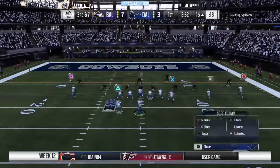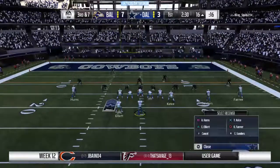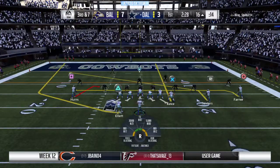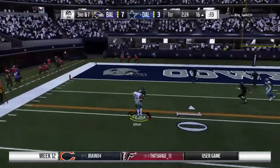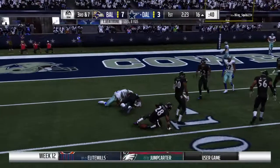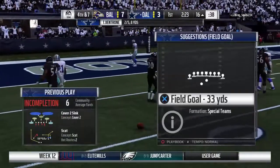Now let's go! 3-19! 3-19! Gone, gone! He'll look to throw. And he couldn't hang on to it through the contact. Incomplete.